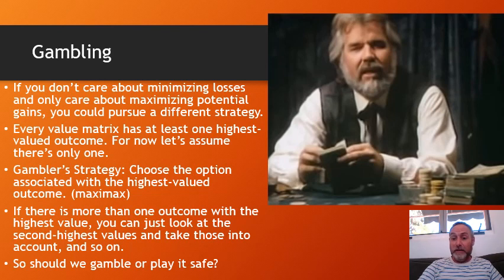Now you may have the totally opposite approach, right? Maybe you don't care about minimizing your losses and you just want to shoot for the moon and maximize your potential gains, right? Then you could pursue the gambler's strategy. So certainly every decision matrix is going to have at least one highest valued outcome. It might have more than one equal, right? There might be two options where you win 10 or 100 or whatever. For now, let's assume there's only one.